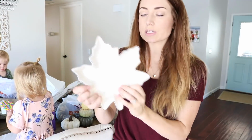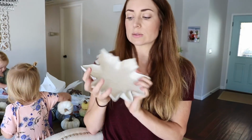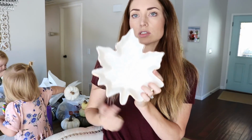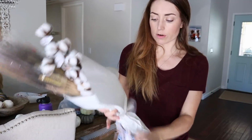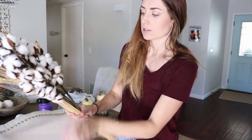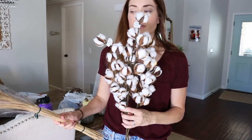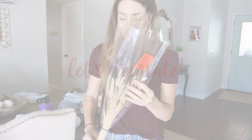Also got this really pretty leaf tray for candy or whatever. I like having little candies, you know, if it's Halloween or fall, whatever, to kind of coordinate with the colors. So I like this one since it's white and it has a gold trim around it. And the last thing I got is some floral. So I've been wanting some cotton pieces. So I got 3 stems of these. And then I got this wheat, which I thought would be pretty.